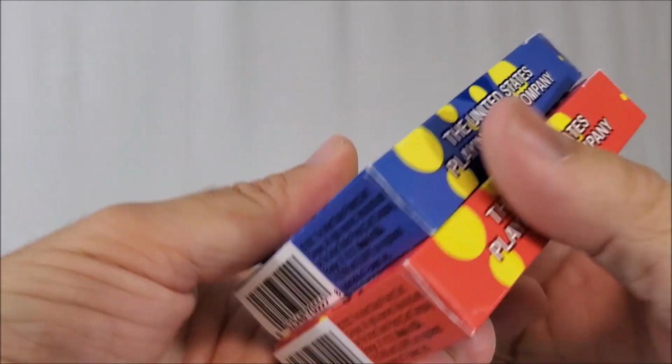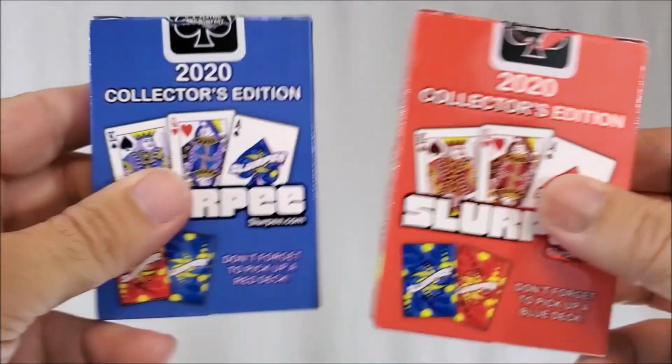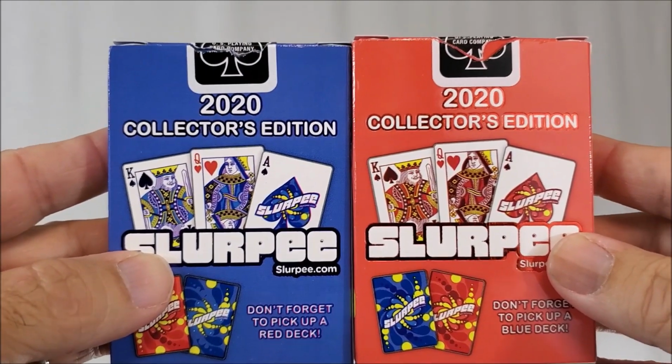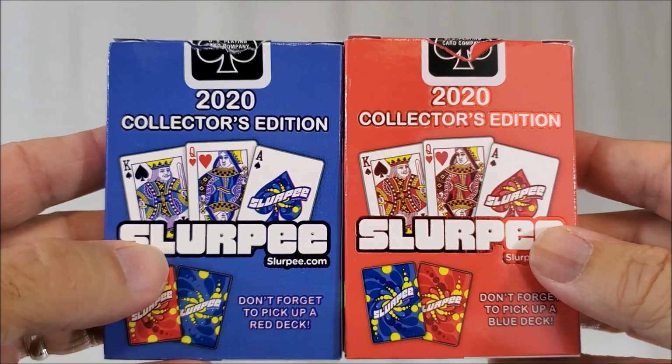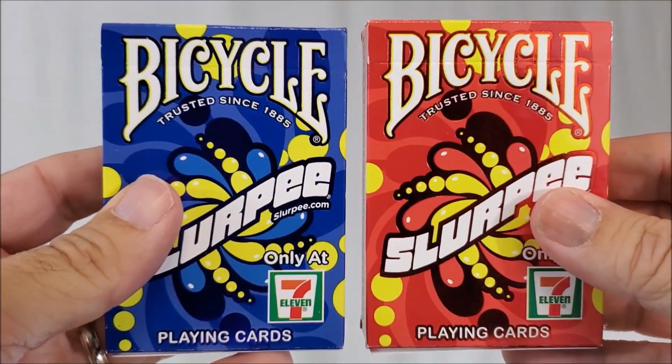The other side says the United States Playing Card Company. The bottom has some ad copy. You got a standard United States Playing Card Company tuck seal. And the back design shows you what the courts and ace look like. They also up at the top say 2020 Collector's Edition, even though they came out in 2021. That's pretty much everything I can say about the tuck case. Let's look at these cards.